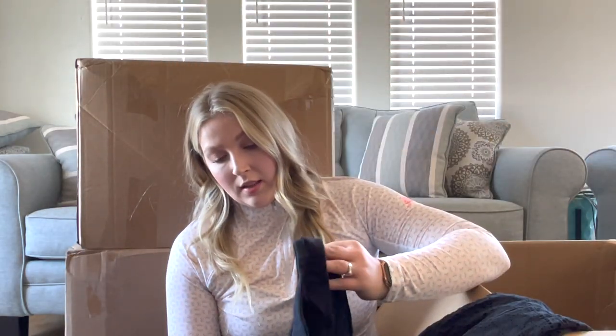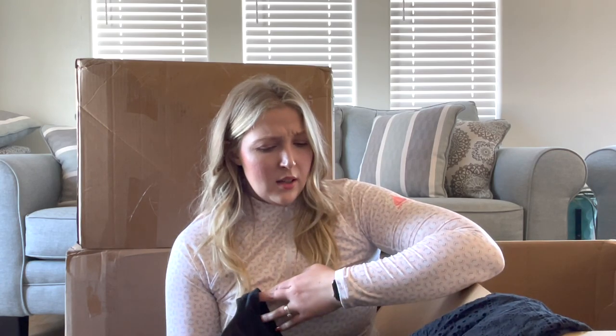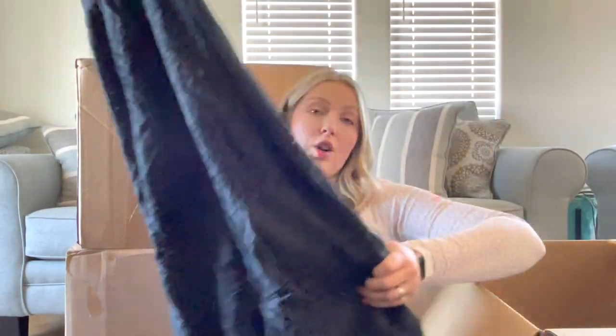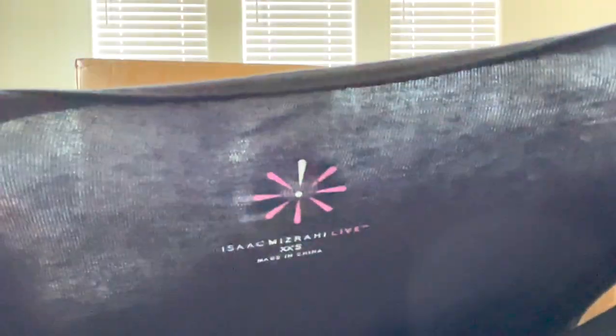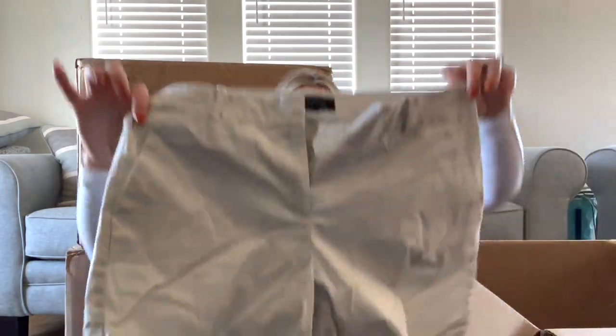Oh fun. This is a maternity brand, Isaac, wait. Is this the maternity brand? No, it's not. That's the Isabel. This is just another Target collab. Here's what it looks like. This is a great dress, actually. Very long. Next, we have a Talbots shorts.